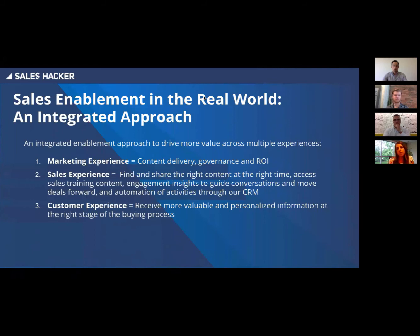So we need to first enable marketing to quickly deliver content and training to sales to support their sales activities. They needed a way to better manage content, govern that content, and then measure how the content's performing across our deals. So this was just another touch point for marketing to get that 360-degree view of our customer and the content that they're consuming. And then second, we needed to enable sales to quickly find, personalize, and share the right content at the right time in the sales process.